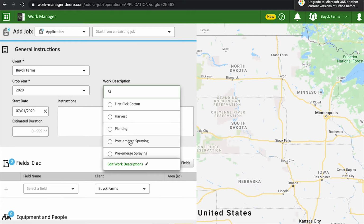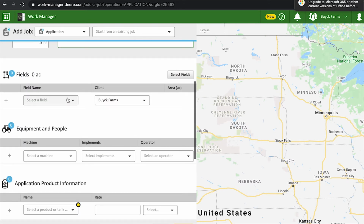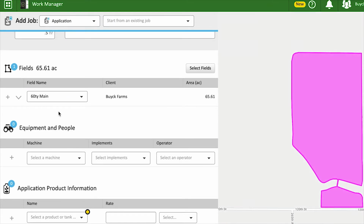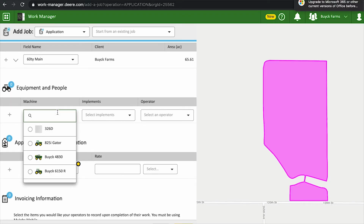We've selected the client and the work description and what date we want it to start. So maybe we're planning this for a future date, and we can put what the instructions are and the estimated amount of time it's going to take. Here we're going to import the field that we want to use. You can see it pulls in the field boundary. So if you remember from the Jobs app, this is handy because we can get turn-by-turn directions to the field.